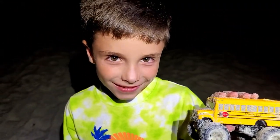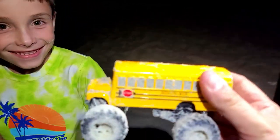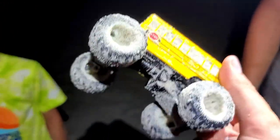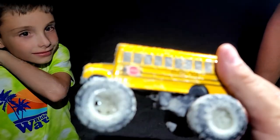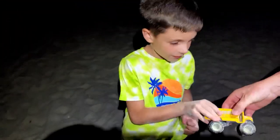This is Easton, our best friend. Right, Easton? Yes. Look at this awesome bus. He said it was like 18 inches deep. It's a big old school bus. Big wheels. It didn't do well in the sand. It just kind of sunk. So those poor kids are all inside there, screaming, buried under the sand, trying to get out. Poor guys. All right, well, it's Easton's.